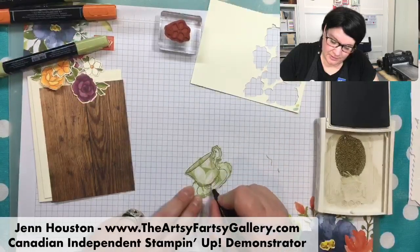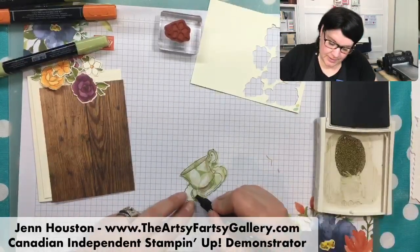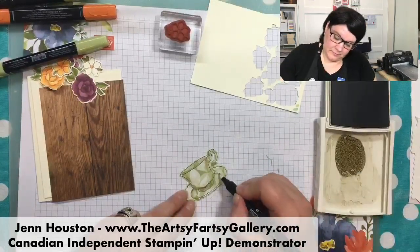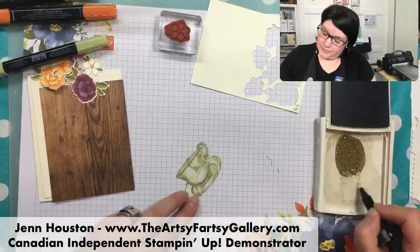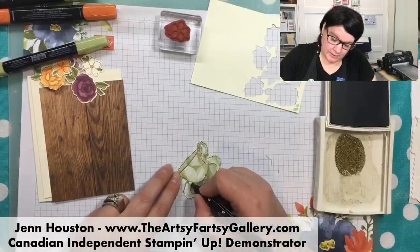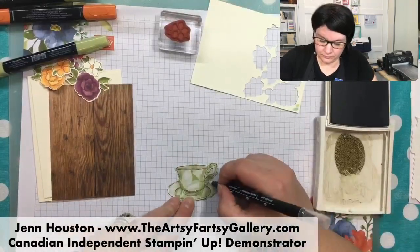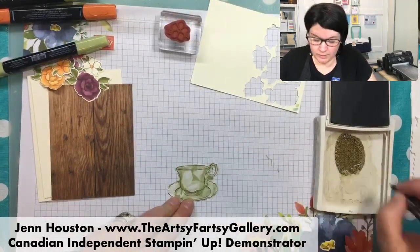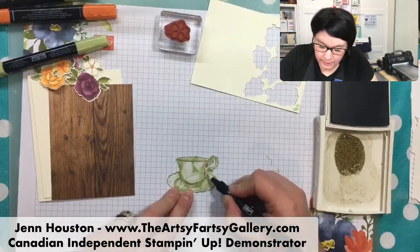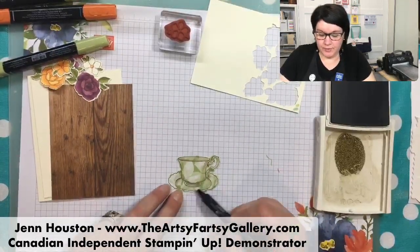Into this bottom piece with a little more darkness because of course it's under the cup. And I'm going to go in here. Hopefully you can see a little bit more definition. And behind here. A little there. Enough. Just a little something.